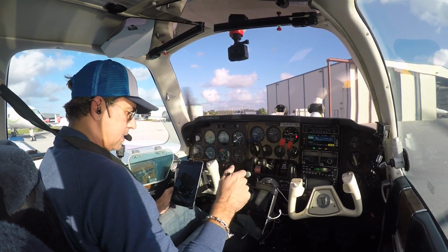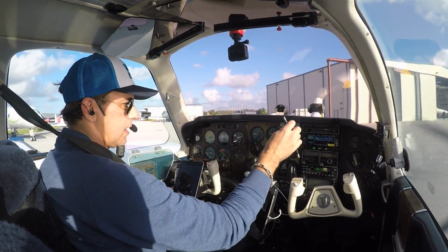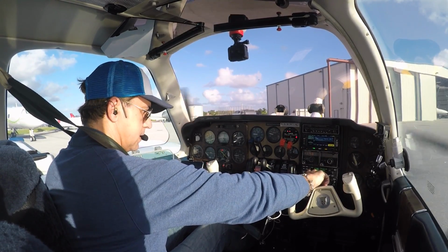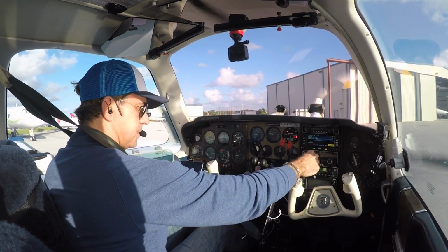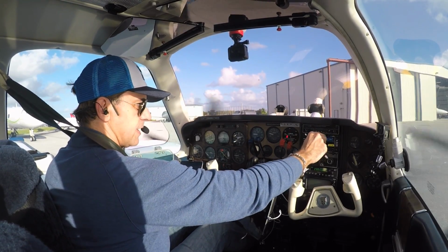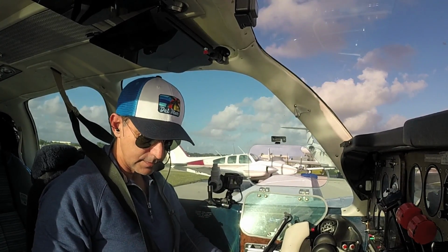Alright, flip this over to ground. The next person I'm going to talk to is going to be Tower, so I'm going to go ahead and load in here Tower. Load in my squawk code, 2325, and then I'd like to put in, just as a reminder in case I forget to do it, my departure frequency on my second nav, even though I will use my first nav.